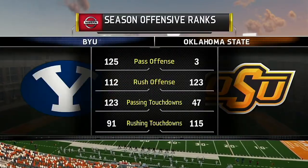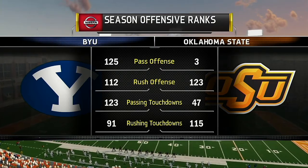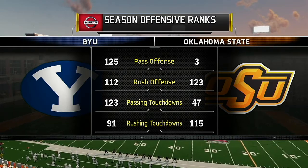T. Boone Pickens Stadium in Stillwater, our site. Players on the field, getting those hammies, getting those quads loose, and set for a fast-paced showdown today.